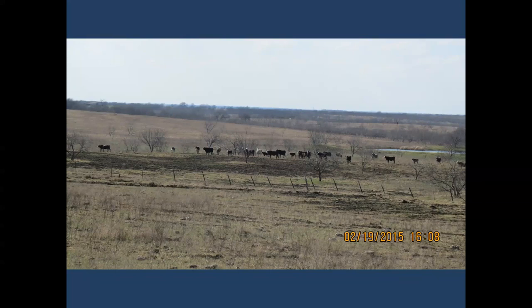But you can see from what we had burned that morning, those cattle were already moving into that burn unit to see what was there and what they could get their mouths on. They were immediately attracted to it. So it was kind of a good sign for us that this might work.